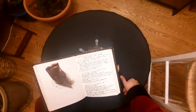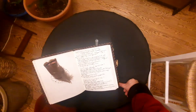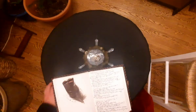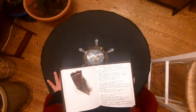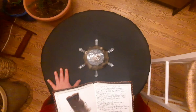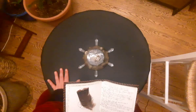Hello and welcome to the November 2023 Falling Leaves Moon or Frost Moon crystal grid build. The theme of this build is going to be finding warmth in the winter's approach. Because as we know, being warm during the winter time is crucial and vital to our health, safety, and well-being.